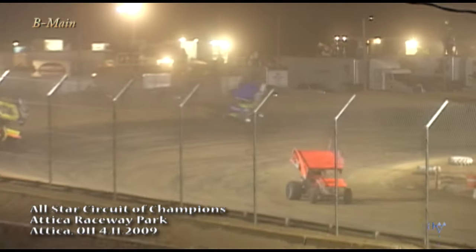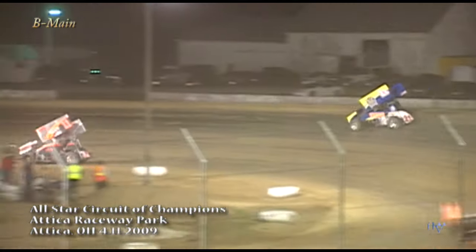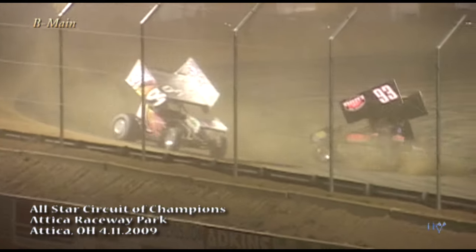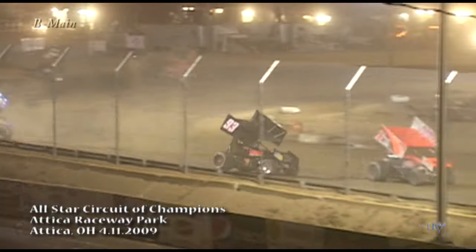Now loses another spot. Linder back to the 6th position. Out front, Douglas Hilton with a great pitch. Brooke Tatno certainly has a much better handling race car to get in his heat race. And a close call for your race leader.